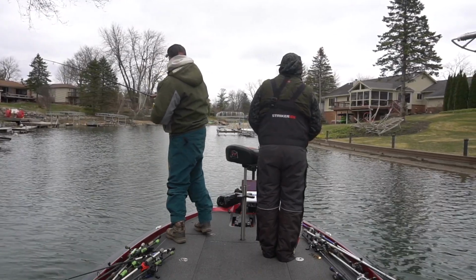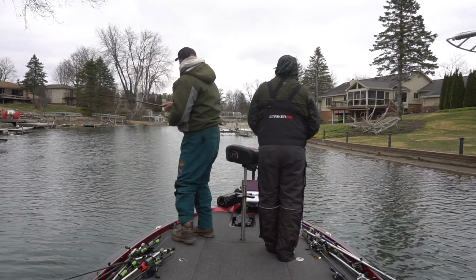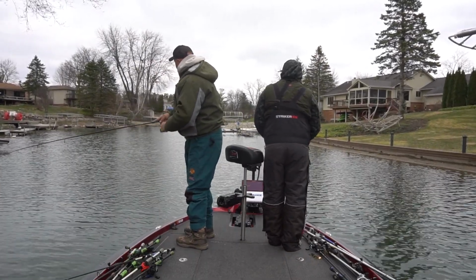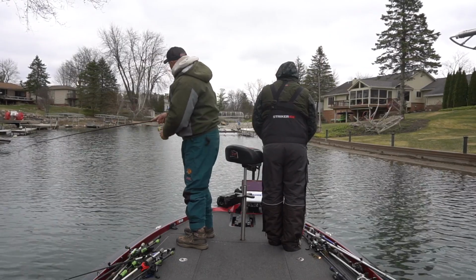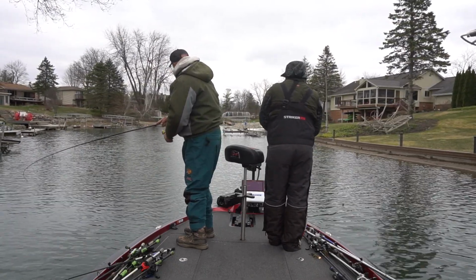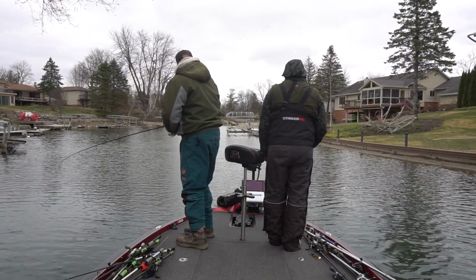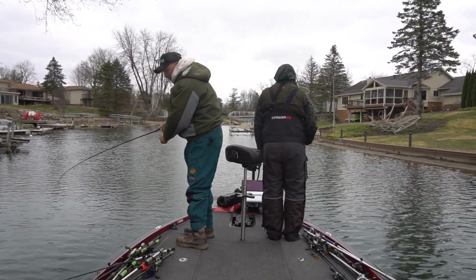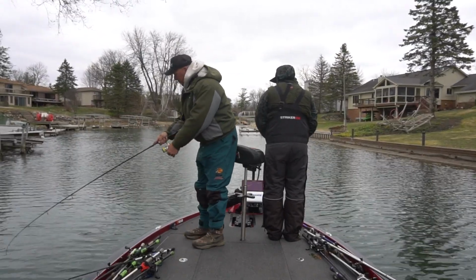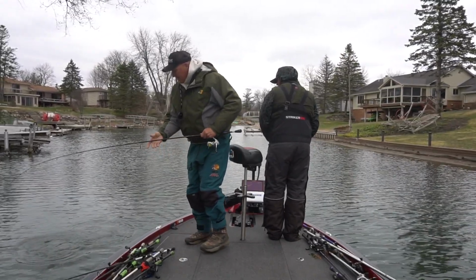Fish on fish. Good one, guys. I just changed up, put a different color jerkbait on. Called Moonlight or something like that. Really good jerkbait. Northern Light. First cast with it. Yeah, it's a good one. Fatty.